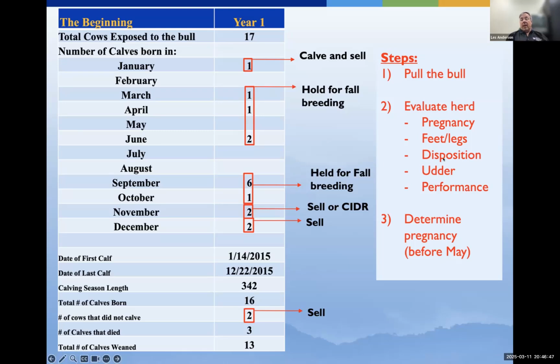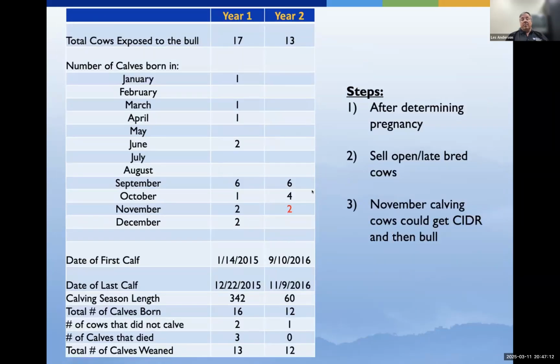Okay, and our plan was to cull the bad cows, bad performing, bad udder, bad disposition, and so forth. We held those to the fall. We put a CIDR in those two cows, one of those two, 7 days before we turned them out with a bull, and sold those. In 1 year, we went from year round to a 60-day, and we were able to maintain that.